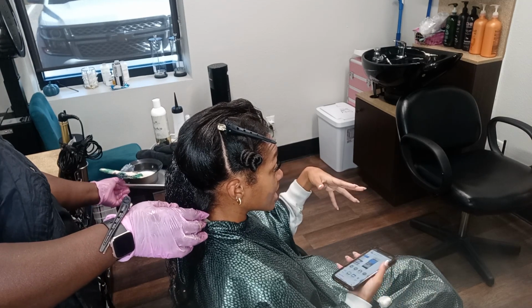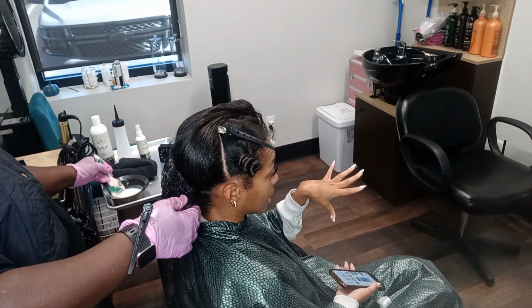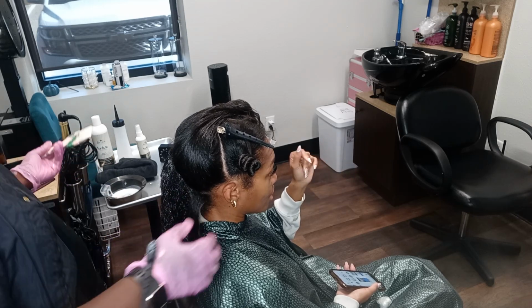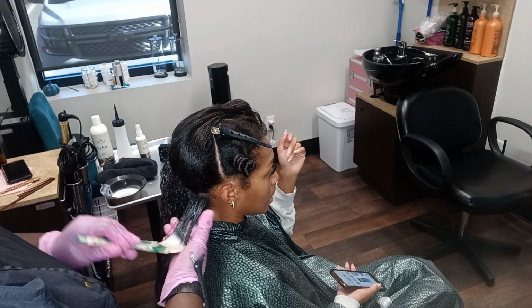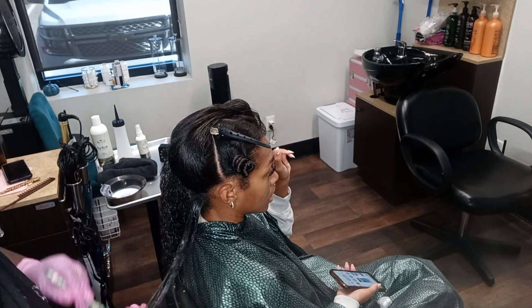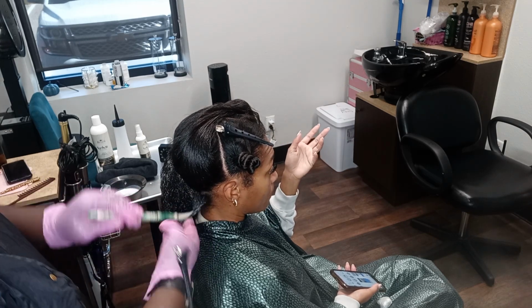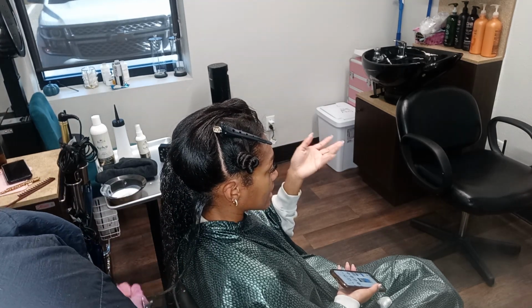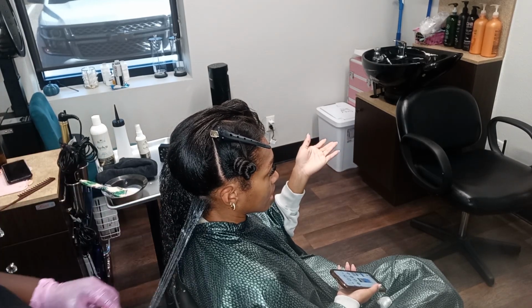So right here, I'm just going to slow it down and put it in real time so you guys can see me applying the release lotion to my client's hair. You want to make sure when you are applying the release lotion, you do it to the base, to the ends. You want to avoid the scalp. You don't want to put the release lotion on the scalp. So be careful with that, but you'll apply it to the base of the hair and take it all the way down to the ends.